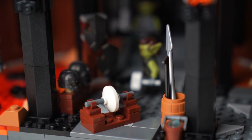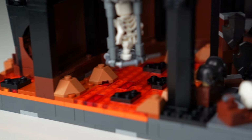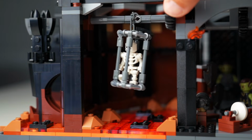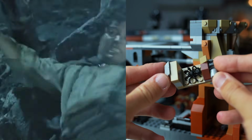In this lower area, you have all types of weapons and armor mounted around the area. I really like these shoulder pads, which are not exclusive to this set, but definitely look like orc armor. There's also this nice lava pool on the left side that can be used to torture the orc's prey. This cage can be lowered up and down into the lava by turning this gear up here. Over here on the right, you can pull this secret platform out, which I'm assuming is a reference to Shelob, which is a nice addition.